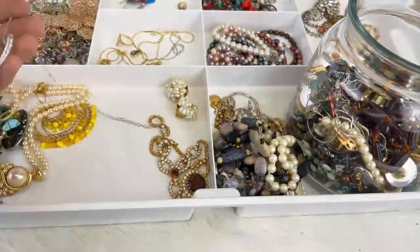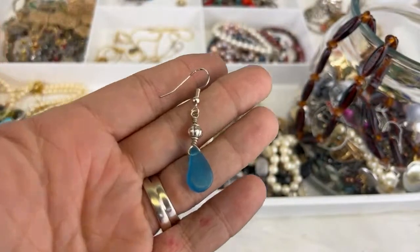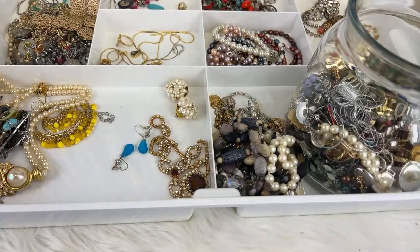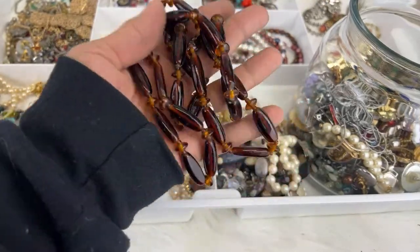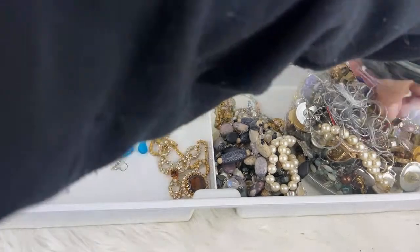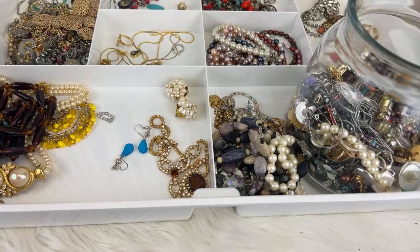Little bling necklace. Oh, we got one of the beach glass. Another one of the beach glass earrings. So we got a pair there. I really like the big one, and I have a necklace that matches that, so hopefully we find that one. These are glass beads. That is very 70s looking to me. Very cool. Not my style, so I'll be selling those.